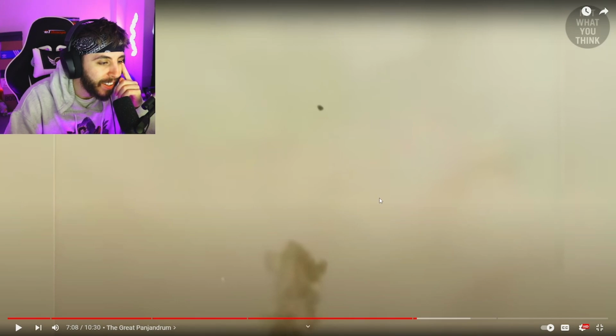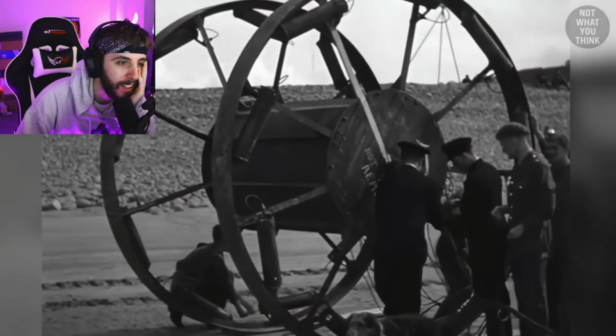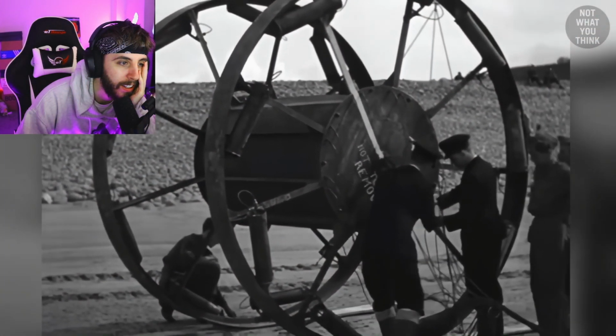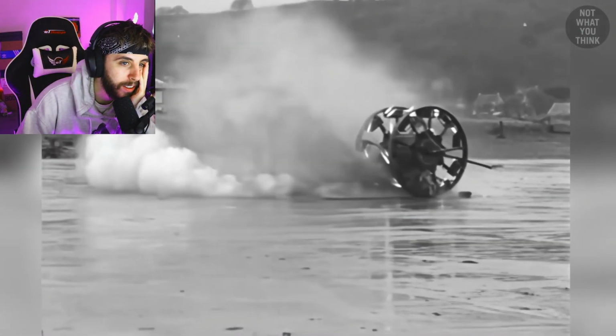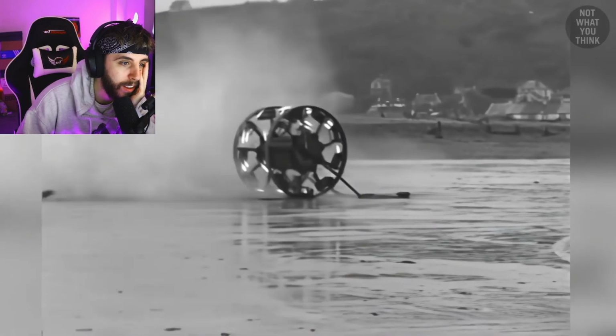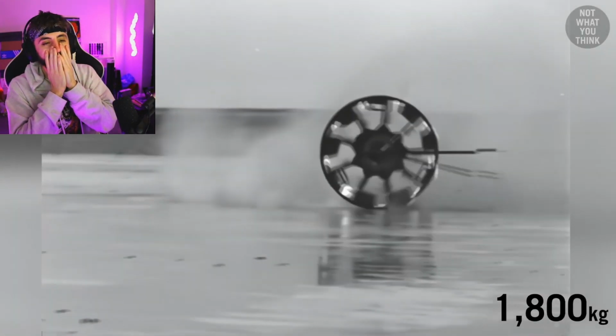When it comes to launching explosives from water toward land, don't tell me the British made the bouncing bomb. Please. Brits had a few tricks up their sleeve, and the Wheel of Death, formerly known as the Great Pengendrum, was one of them. Okay, it's not the bouncing bomb. The Great Pengendrum was made up of a pair of wheels with rockets attached to them, like a fireworks pinwheel, but loaded with 4,000 pounds of explosives.